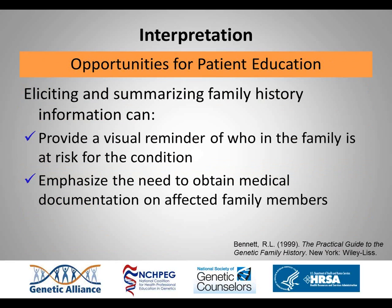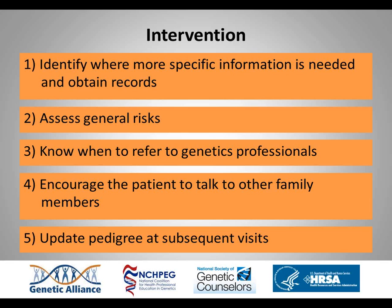Okay, I think this is it for interpretation. What we've talked about here, after we've collected our family history, is to identify genetic red flags and be aware of the factors that are going to affect our risk assessment. The next step now is intervention. How do we take all this information, the family history information that we collected, the red flags we've identified, the risk assessment that we're starting to develop, and actually implement a change for the patient that's going to result in improved care?